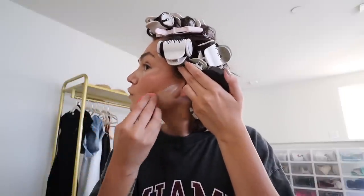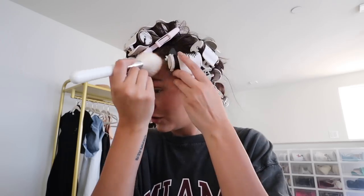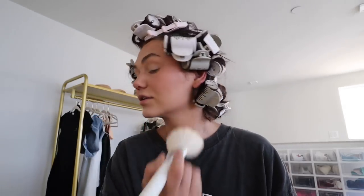So now that I did all my creams, I'm gonna go in with my Laura Mercier translucent powder and I'm gonna bake everywhere. I always do this little swish on both sides so it lifts. And then to be honest, I don't let it sit for that long because since I do have dry skin, I don't want it to dry too much. So I wipe it off pretty fast, and then I just take the excess and I put it all over my face. So it kind of mattifies it a little bit, but not too much.